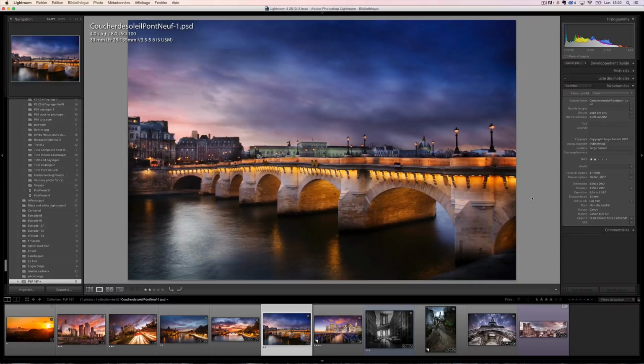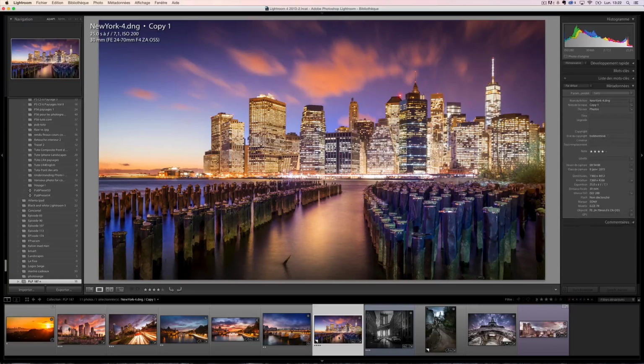Another example of leading lines. You see how the Pont Neuf, my favorite bridge in Paris, leads the photo toward where the sunset is and where these old buildings are. So, finding leading lines. Here's another example. This little way here in the middle brings me to New York, Manhattan. It leads me into the photo. It just guides the eyes. All right, so find leading lines.